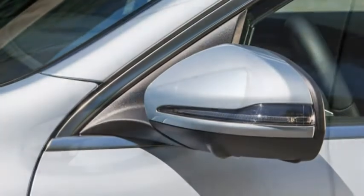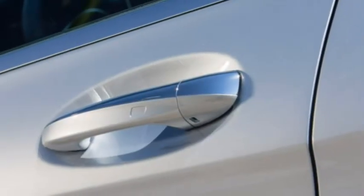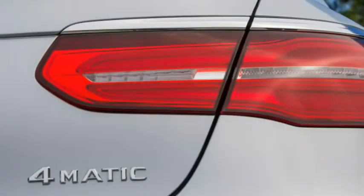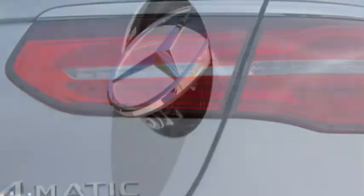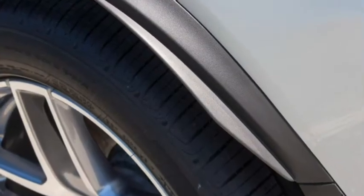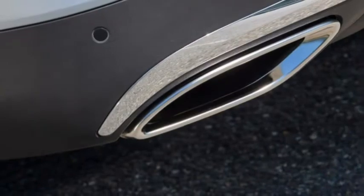Most of the extra length comes from the designer's need to extend the gently sloping roofline into the rear haunches while maintaining proportions that avoid comparison with the Pontiac Aztek. It works here, looking better integrated than some of these styling exercises.